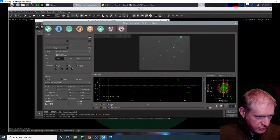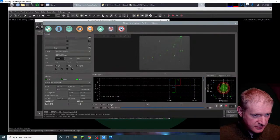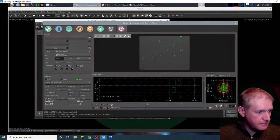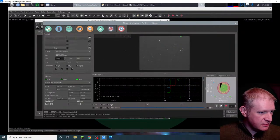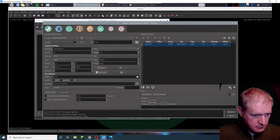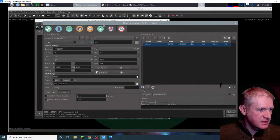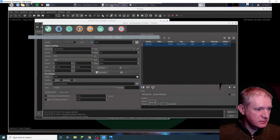Okay, something's gone wrong on the Raspberry Pi. In fact, it looks like it's stopped guiding completely. You can see the stars are drifting up, so I am going to stop this rig. In fact, it's actually stopped the sequence. You can see it says auto guiding stopped, aborting. So let's have a look and see if the driver is still working or not.